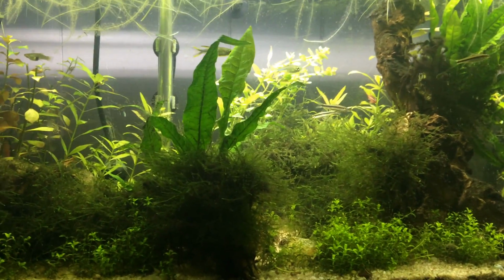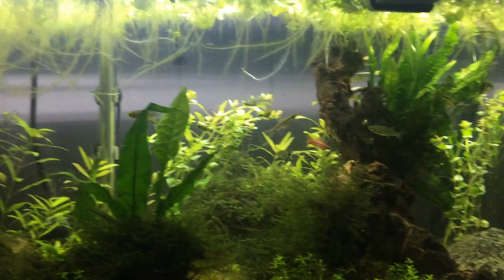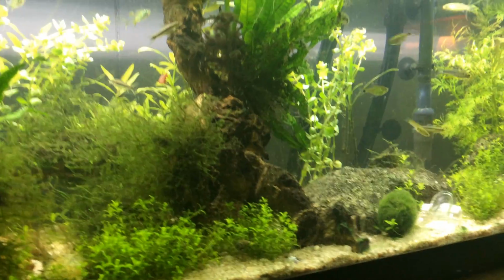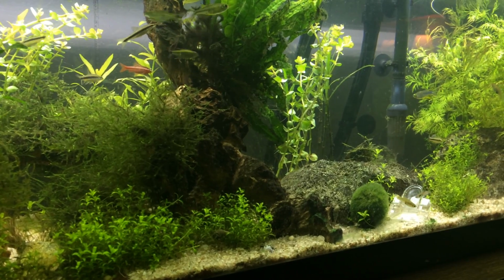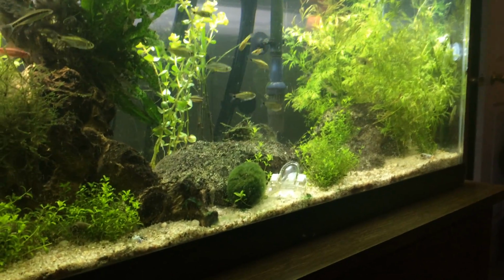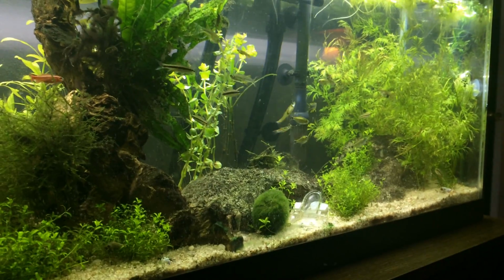So I got some of those rotalas and I put those in there on either side of my driftwood. I'm going to try to poof that up a little bit and fill that area in. Don't want to fill it in too much because from what I understand, Corys don't like planted bottoms. They would rather have a sand bottom. So I'm trying to leave all of this area down here open for the Corys to kind of play with.